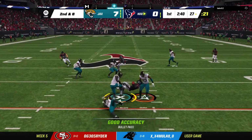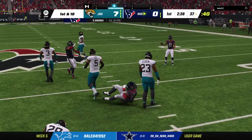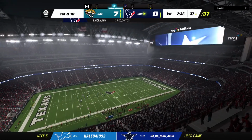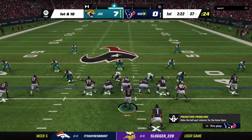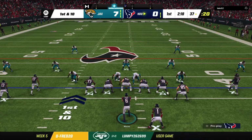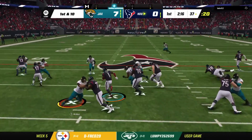That's complete to his receiver, McLaurin. And they're able to get this one across the 35. 10 yards there, good enough for a Texan first down. The Texans are 3-1 here through their first 4 games. And they're hitting their stride of late. Winners of 3 of their last 4.